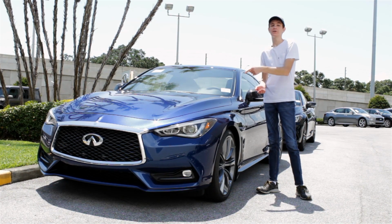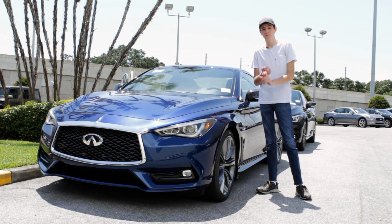So in the end, I would say the Infiniti Q60 Red Sport 400 is the perfect mixture of luxury and sportiness.